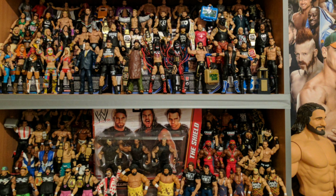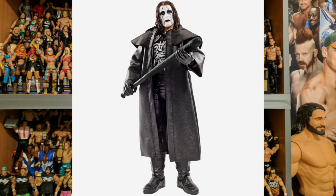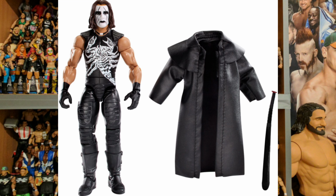Next, we get Sting in his Crow attire. This was released in July 2015. Again, one of the very first Sting figures. Great facial expression, long black jacket and baseball bat. Great scorpion detail on the wrestling attire. Again, this really captures a moment in wrestling history when he had changed from Surfer Sting to the Crow.